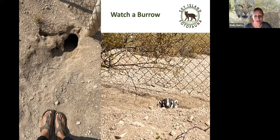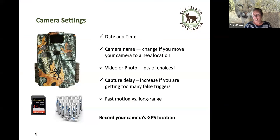Okay, so you find your location, you figure out how you're gonna mount it, but of course you need to set up the camera settings itself. If you're using a trail camera, it's gonna need a memory card, and you're gonna need batteries. Some cameras come with a solar panel, or you can buy a solar panel, but most people just rely on disposable batteries. I'm showing lithium batteries here.